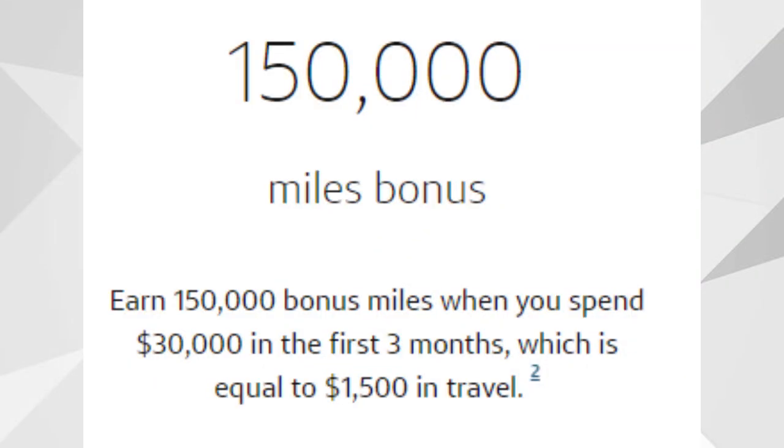Now with this card, there's also going to be a pretty good spend bonus. The spend bonus is going to be 150,000 miles, which is worth $1,500 in travel. But one thing that you will have to do is spend at least $30,000 within the first 3 months of having this credit card. That's an average spend of $10,000 per month, which for some people might be very, very difficult to do, and for others, it may not be that hard depending on how much spend you have on a monthly basis.